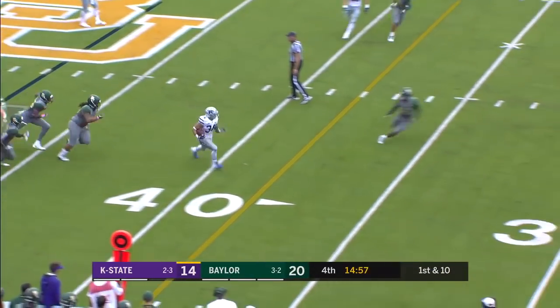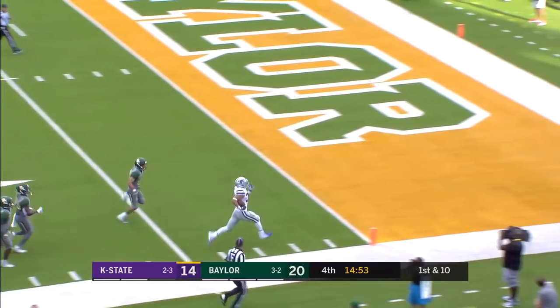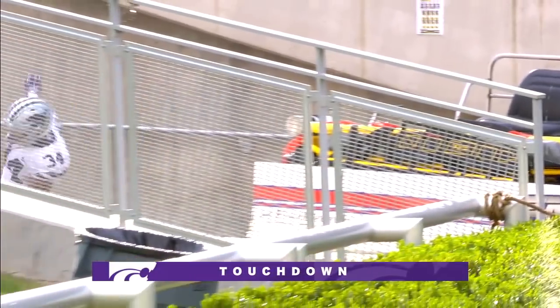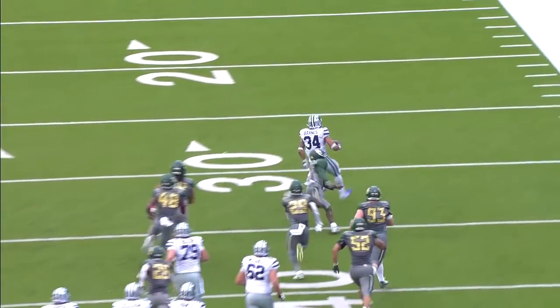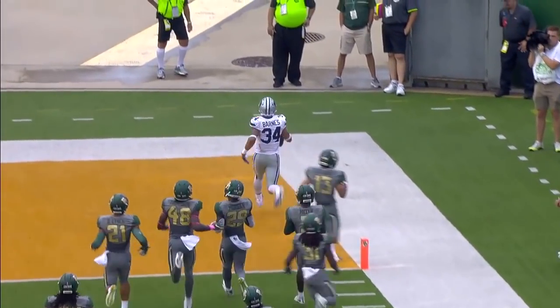This is Barnes. Big gainer for Alex Barnes. Down the right sideline. Touchdown, Kansas State. Alex Barnes the ball. Adam Harder around. Watch him pull around and lead up in the hole. Get his hat right on that player and pull him down to the ground, leaving a huge gap for Alex Barnes, and he takes care of the rest. The last time they ran this play, about three plays ago.